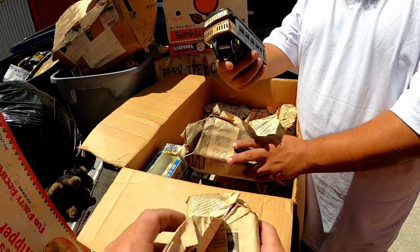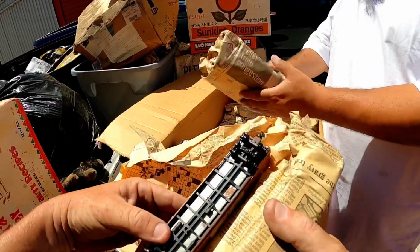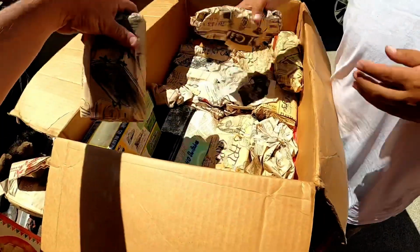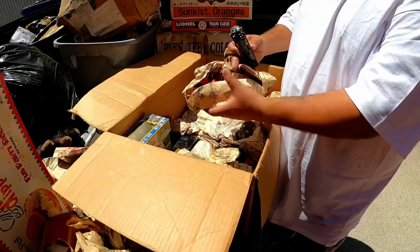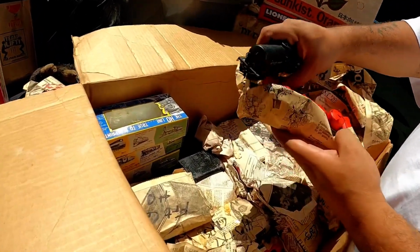Ives. The Ives have it. Ives. Archer. Nope. Metal on the bottom. I like that. Rio Grande. Oh, HO. Two HO switches. These are nice ones, though. HO tankers. Ooh, with all the accessories. Yeah. Do we ever find those? Look at that.